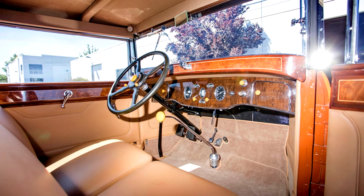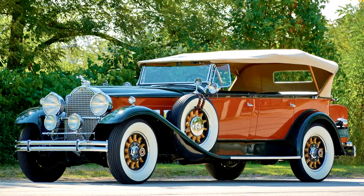A further 15 catalog customs were offered in the 745C individual custom line from LeBaron, Brewster, Rollston and Dietrich. Curiously, the standard 745's extra 5 inches of length was added to the hood, with the engines moved back 5 inches to preserve a common driveline with the 740. Packard built just under 1,000 7th Series Deluxe 8 745 chassis.